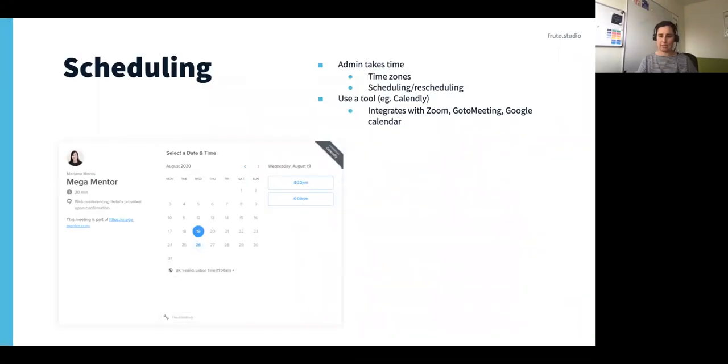Scheduling can be very time consuming. So one thing that I recommend is to use a tool such as Calendly. There are several other tools. You don't need to use this one. The challenge with scheduling is that there are different time zones when you're working with a product that is worldwide, for example, and the managing of scheduling, rescheduling, canceling.